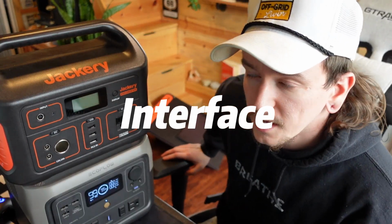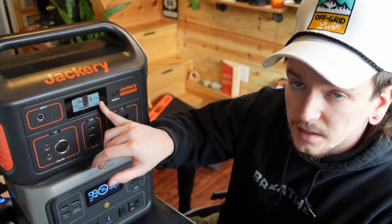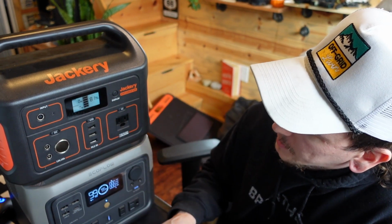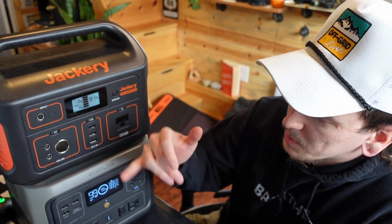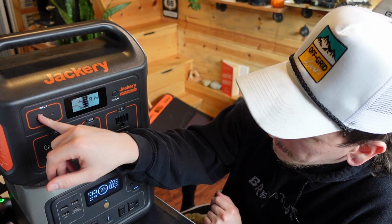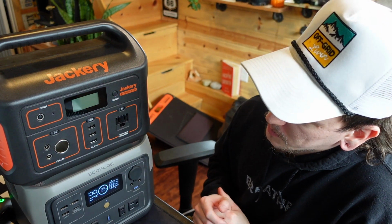The Jackery 500 has a display right on the interface, and as you can see I have 81%. It tells you exactly how much of a charge it has. It will also tell you the input and the output, and if you plug something in, it will tell you right here where the output is how many watts you're pulling. So that's awesome. And same thing with the input. If you plug it in via solar panel, you will see how many watts you're actually pulling in. So that's very resourceful.